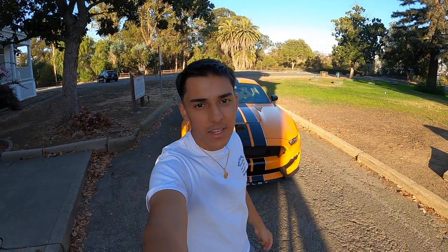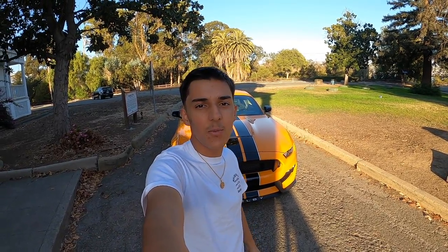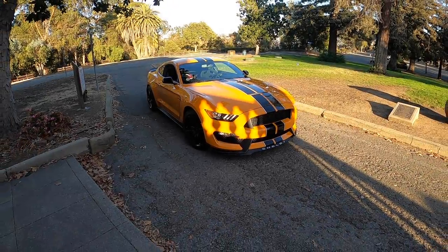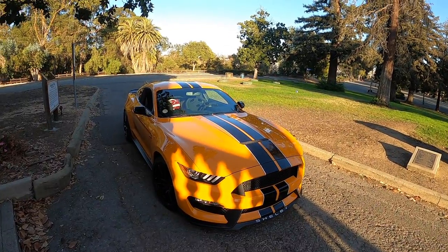What's going on, everybody? Here I am today with my beautiful 2018 Shelby GT350. Today I'm gonna be telling you guys why I love this car so much and why I think it's the best car you can get for the money. Let's get into it. The first thing I really love about this car is its Voodoo engine. Let's take a look at it.